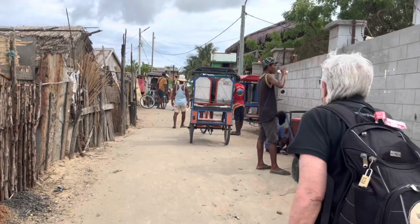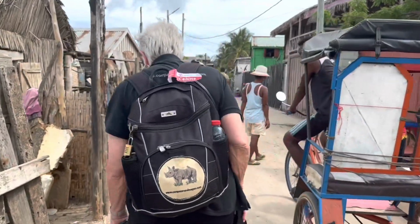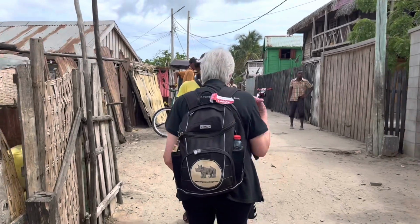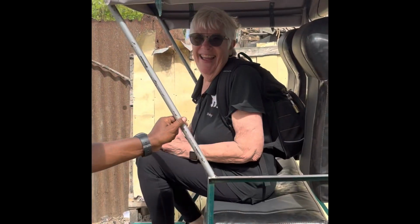Okay, we got out of the water. You can see Shelley walking, wet pants and all. We're wet, we're hot, we're tired. Not a good morning for us, but our guide is going to set us up with a little pedicab, with a little guy biking us back to our hotel.